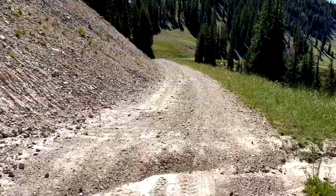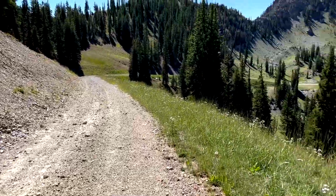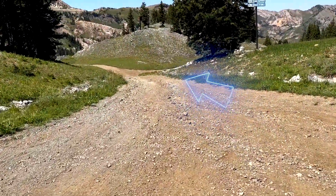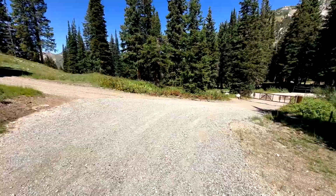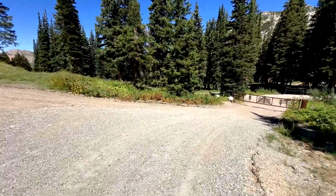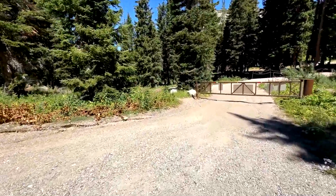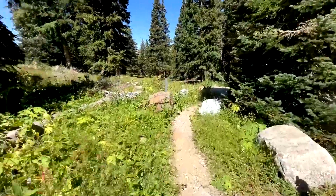This is a fairly easily negotiated trail. Not a trail, it's a road. Steep in places, but still easy to negotiate. Make sure you make some turns, check your AllTrails to make sure you stay on the right one. And finally we get down to the Albion Basin Campground and make a left-hand turn to head ourselves back to the parking lot.